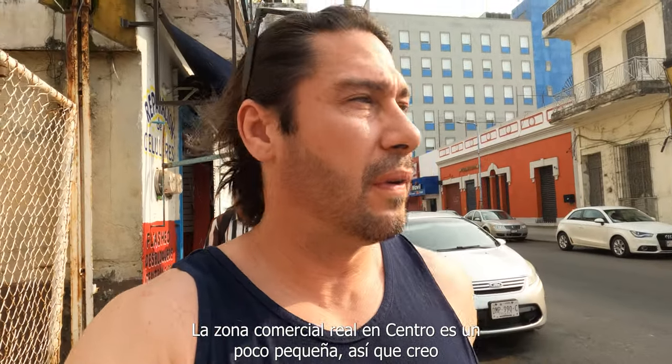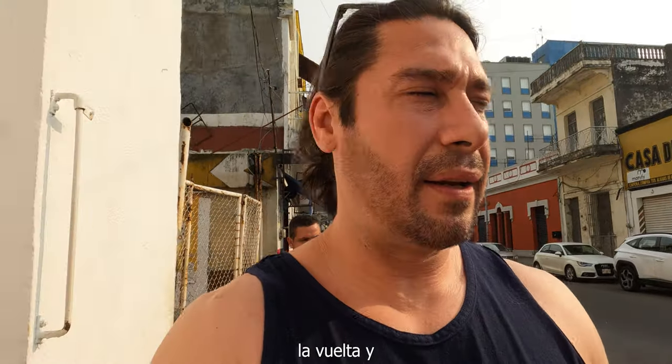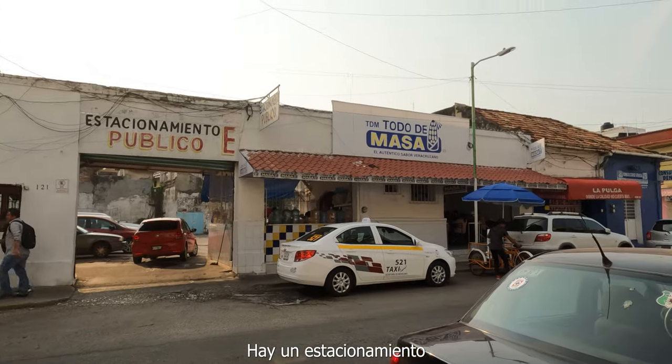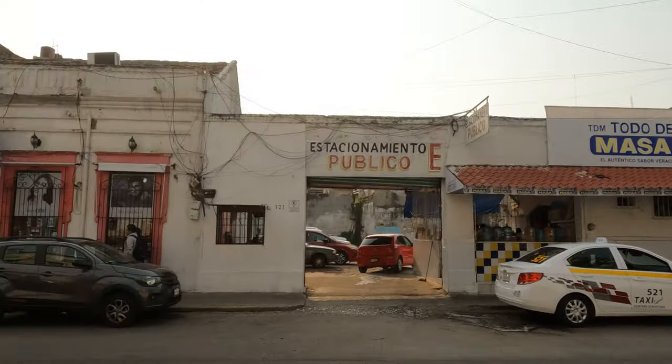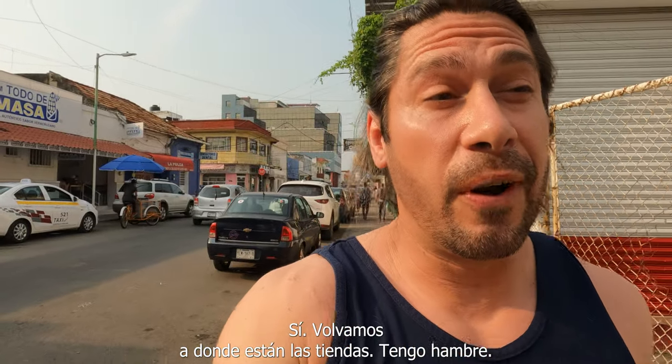The actual shopping area in Centro is kind of smaller, so I think I'm gonna hitch around and go back that way. The public station. Yeah, let's go back to where the shops are. I'm hungry, I wanna get something.